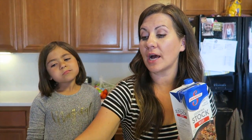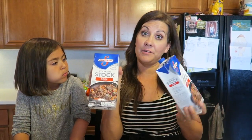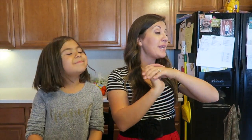And then I also got some beef stock for goulash, because our kids love goulash. Nice. So that's what I use this for. And then we got toilet paper, waters. Yes. Toilet paper, and milk, and waters, and paper towels. So that is everything we got, you guys. Not too bad for $300.